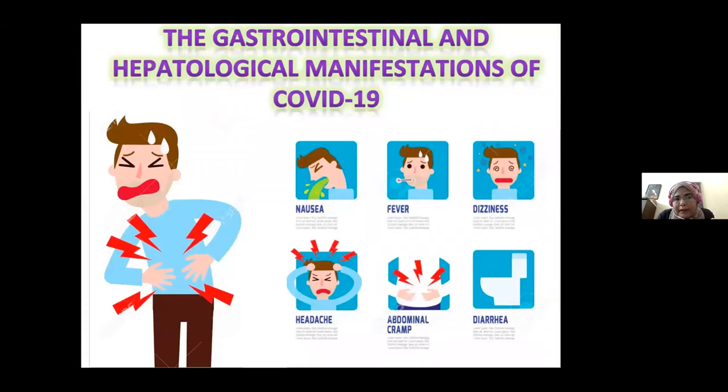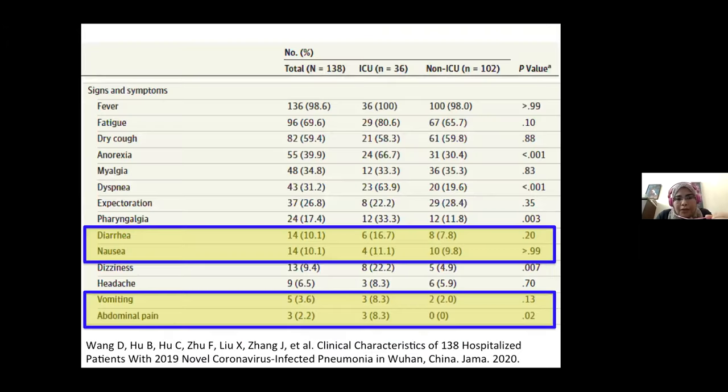What are the most likely presenting gastrointestinal symptoms? As we know, it could be nausea, the patient losing his appetite and having a tendency to vomit, and fever, dizziness, headache. All these are associated with any viral infection. Abdominal cramp and abdominal pain, which could be associated with the diarrhea or the bloating or the liver enlargement or an element of hepatitis, and the diarrhea. We see that there is a difference in the presentation in some studies between the ICU and the non-ICU, and some studies state that both are equal in the presentation of diarrhea, but they are mostly in the range of 10% of the cases presenting with COVID-19. So 10% of the patients could present with diarrhea or nausea or vomiting, while abdominal pain is a little bit rarer than diarrhea and nausea.